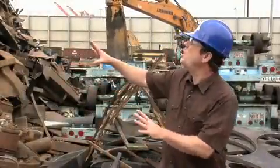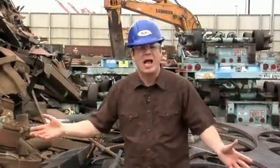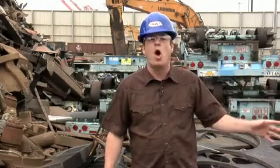Now, somewhere in this twisted mountain of metal are appliances, cars, anything to do with recyclable metals. Most of it will be exported internationally, and some of it locally will be transformed back into products that we use every day. Let's go see if we can take a closer look.